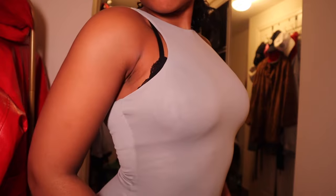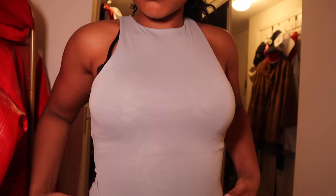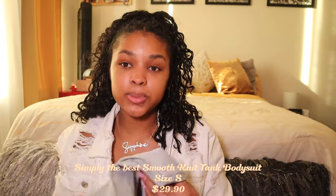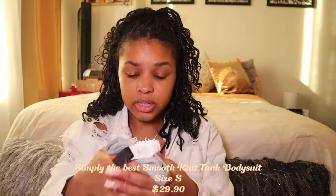It's really smooth. And I got this in a size small. It has the button, so if you go to the bathroom, you're able to unbutton it. And it does stretch, that's why I got a small. And it's really good quality.